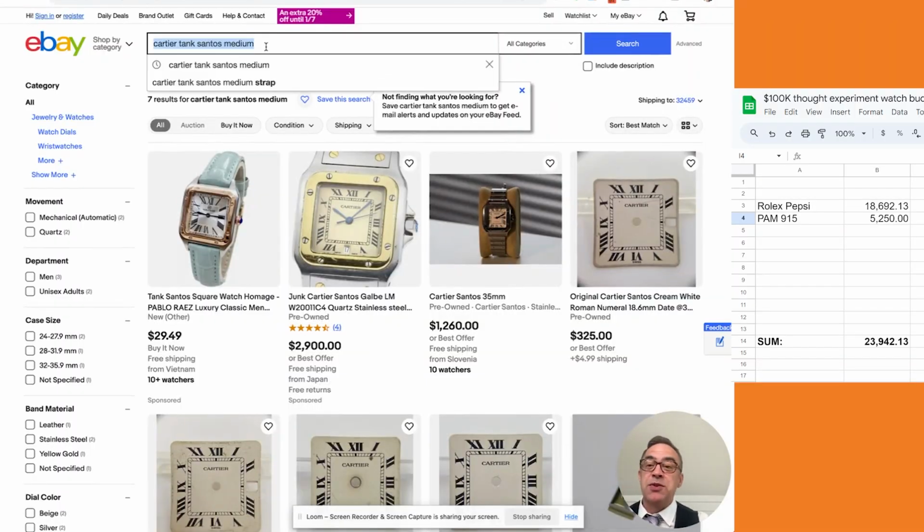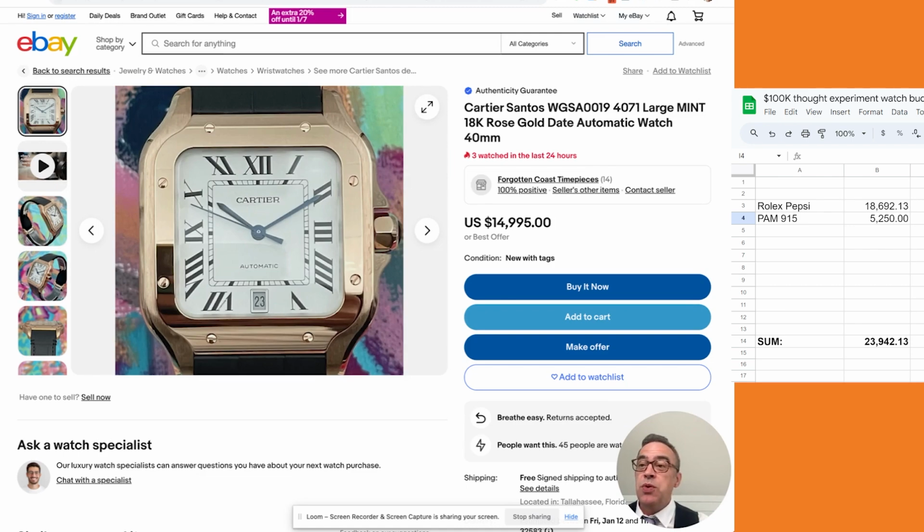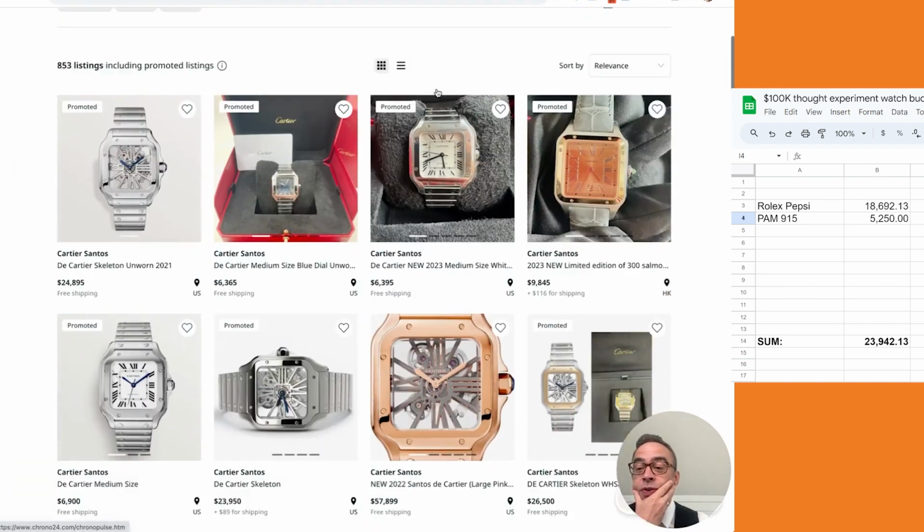If I truly had $100,000, imagine how incredible a gold Santos would be. That's a beautiful timepiece right there. Wow. I do love the bracelet on a Cartier like this, but a gold Santos, that is pretty incredible. If I was really going for it, I would have an all gold Cartier Santos size medium. Look at how beautiful that piece is right there. It's unbelievable. So now I'm gonna check Chrono24 for it.